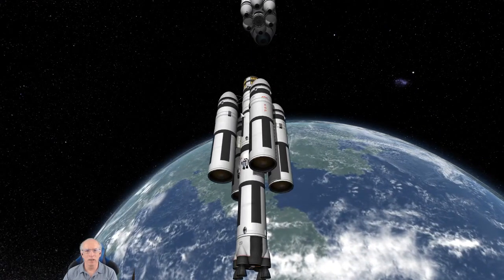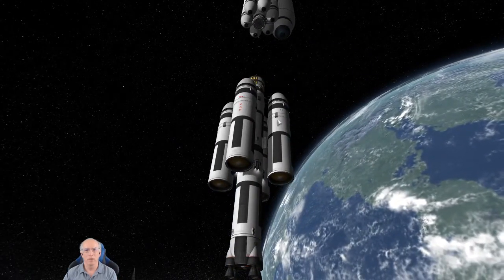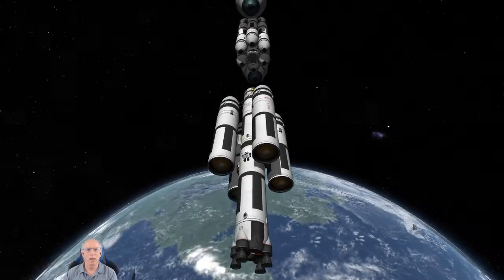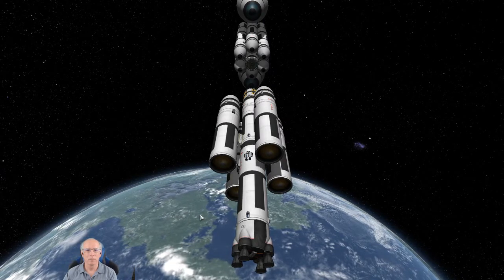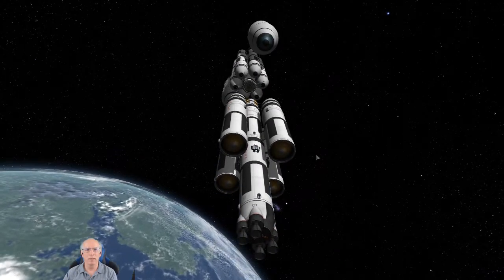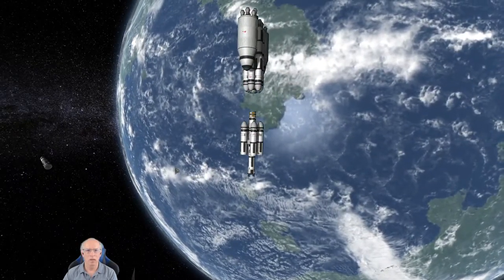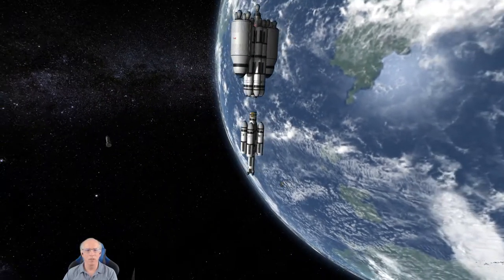So you can see on this rocket, I have lots of verniers all over the place. And you can see how some of them are working now. Well, this is from Space Y, I believe. And we are approaching docking. Wish I could rotate this.